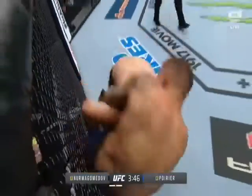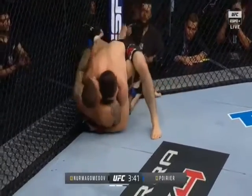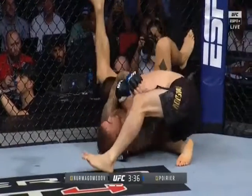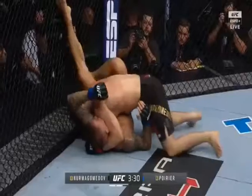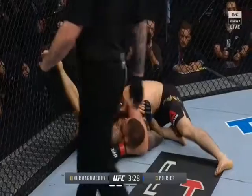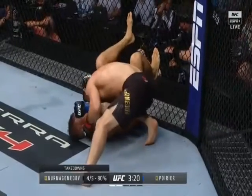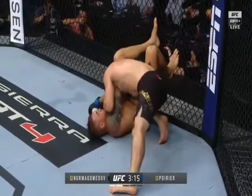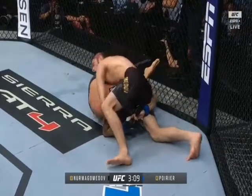Up against the fence. The speed on that double leg is just incredible. And that's a real difference in anything that people feel, is how fast he can shoot. What an atmosphere in this arena with every strike that's thrown, takedown that's secured. Incredible. No surprise, Poirier said this was one of his harder training camps. Doing this every day for 5-10 rounds.